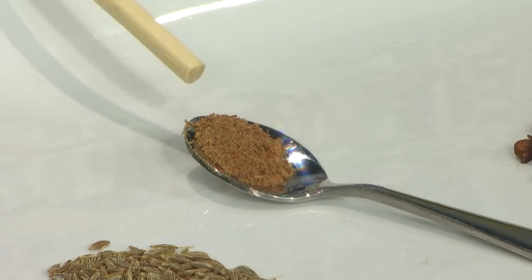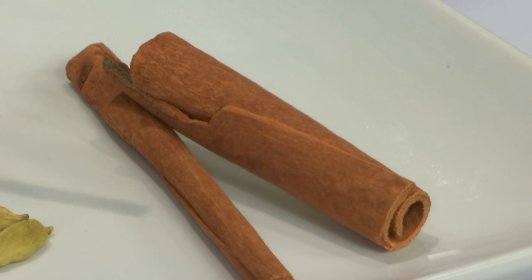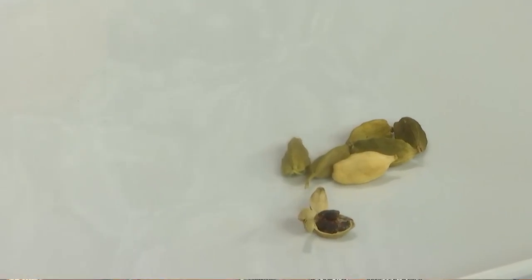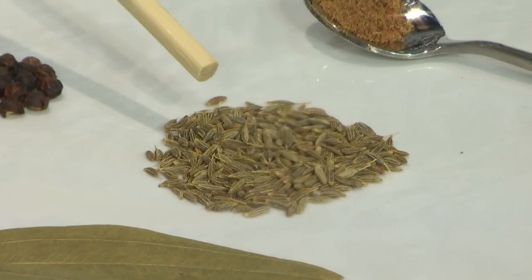Let's understand how to select the right garam masala brand. I'm going to go over some of the most common spices which are added to garam masala. Let's start with the most common one, cinnamon sticks. Then we have star anise, cloves, and cardamom. You will notice thus far all the spices that we have mentioned are sweet in taste. Let's look at the savory side of spices. They are black peppercorns, black cardamom, bay leaf, cumin seeds.